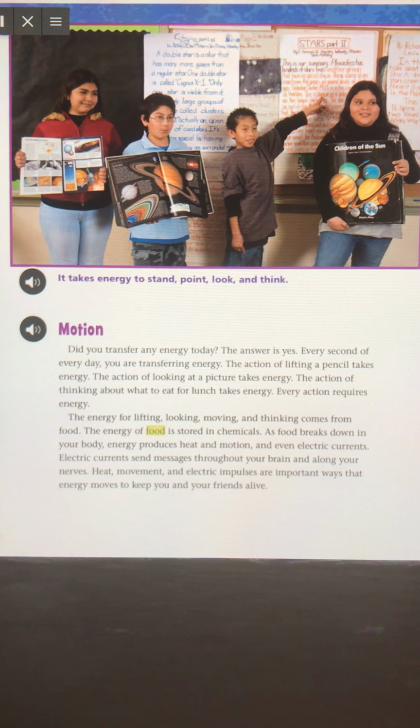The energy of food is stored in chemicals. As food breaks down in your body, energy produces heat and motion and even electric currents. Electric currents send messages throughout your brain and along your nerves. Heat, movement, and electric impulses are important ways that energy moves to keep you and your friends alive.